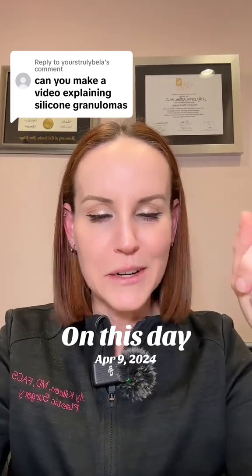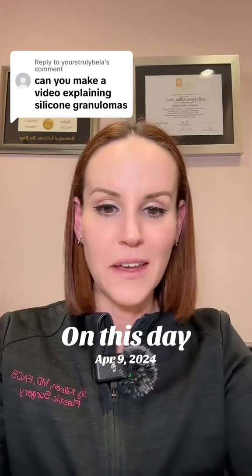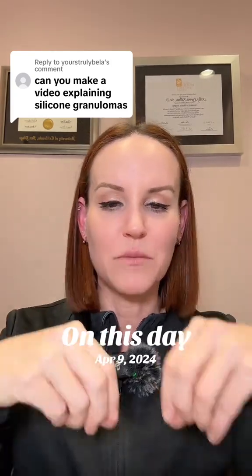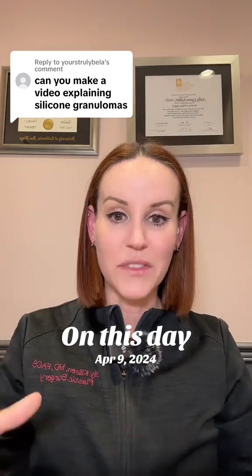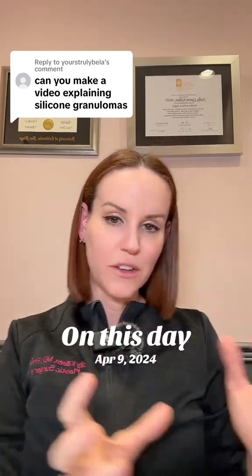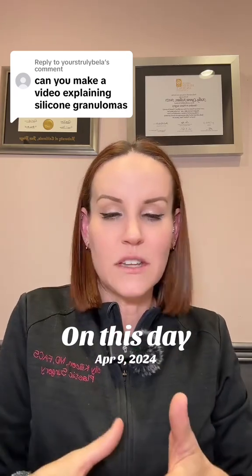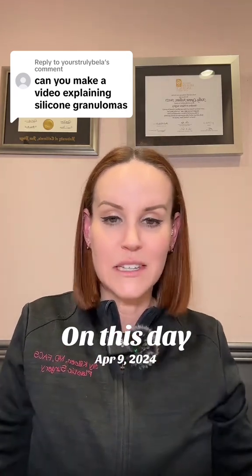All right, silicone granulomas. So this is a crummy problem. So how does it happen and what are they? When you have a silicone breast implant, you have a silicone sac with a silicone gel inside. The older implants had a more liquid gel. The current implants have a firmer gel. We call that cohesive.